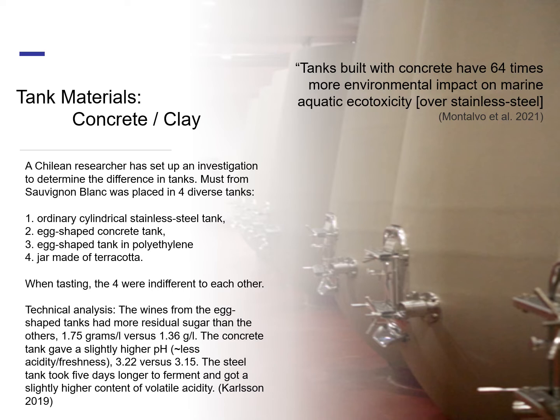There are a number of different ways to ferment and age a wine, from clay amphora to concrete eggs. It's also important to note that tanks built with concrete have 64 times more environmental impact on marine aquatic ecotoxicity over stainless steel.